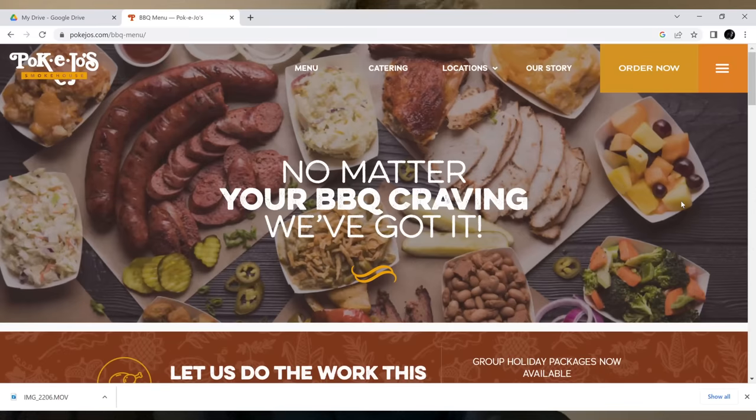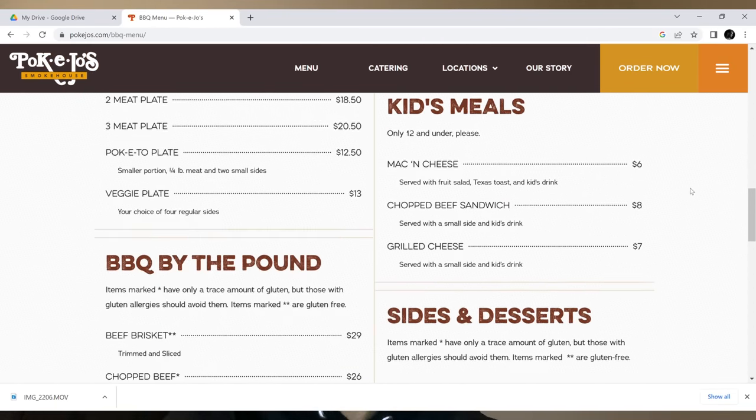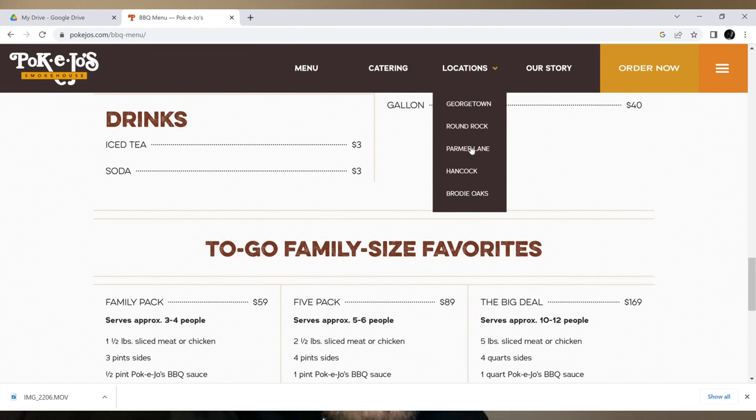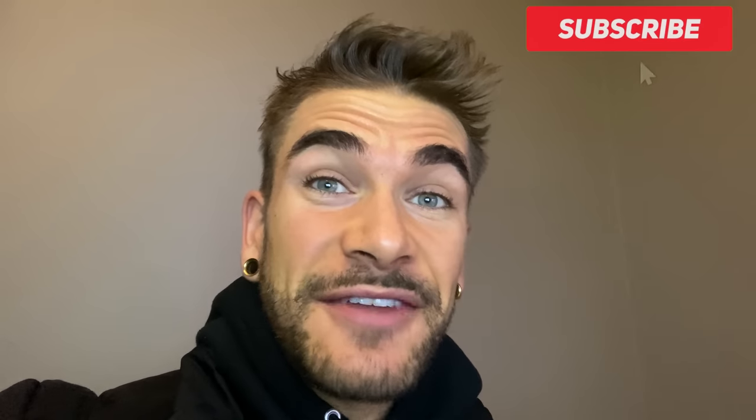But today, guys, we're having some barbecue. My all-time favorite, Texas-style barbecue. We're gonna be at Pok-E-Jo's, a barbecue restaurant which has been around for like 40-some years. It's been around forever. I've always seen them in the area, but now I'm finally going to go because they have a giant food challenge.